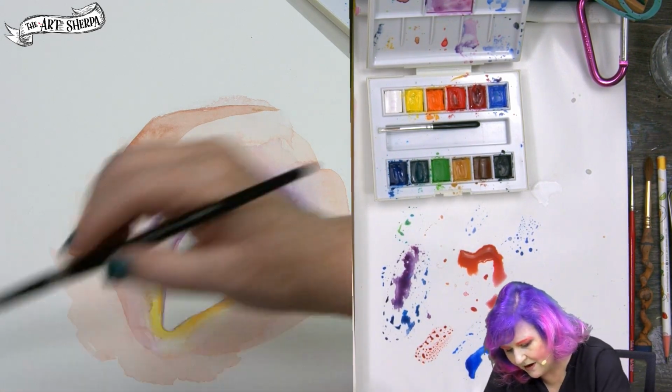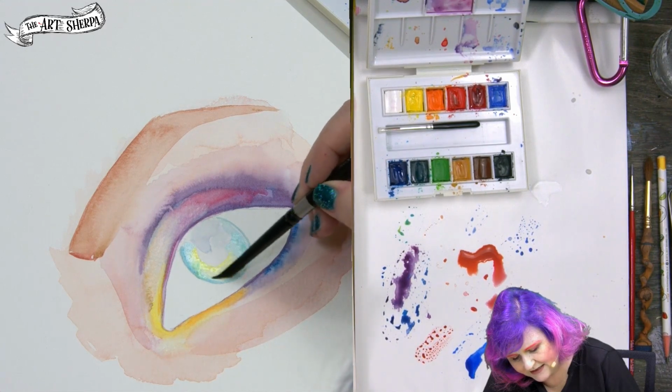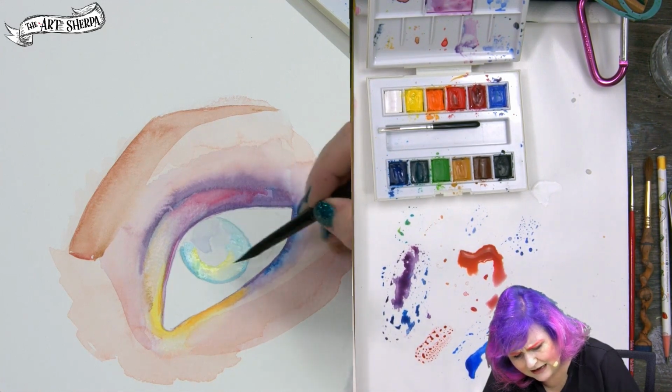people. So wipe off your brush on your paper whenever you need to pull back a little extra pigment. See how we can do? This is one of the things that I love about watercolor.